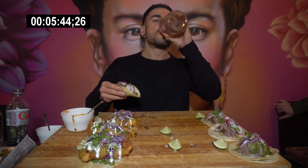Wow. Oh man. They are known for their birria here. That is soft, that is juicy. Delicious flavors. Delicious.